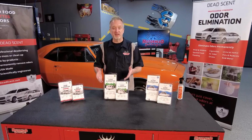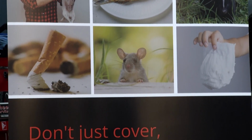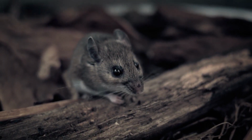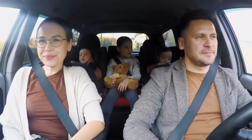You know, just a few years ago there was a study and it said that humans can distinguish between over 1 trillion different odors. And of course, when it comes to cars, that can be good. As motorheads, we love the scent of racing fuel, we love burning rubber, and who doesn't love that new car smell? But bad odors can ruin a good time in any vehicle. Just think about it. Mold and mildew in an RV or a boat, pet odors, old food, especially if you have little kids like I do, or the worst, cigarette or cigar smoke.